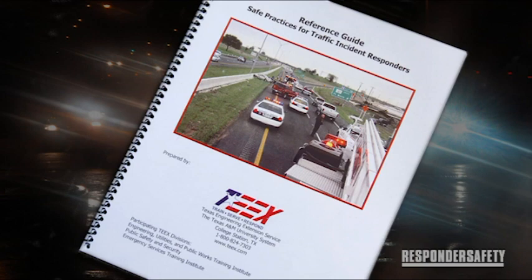Safe Practices for Traffic Incident Responders advises taking only as many lanes as you need for only as long as you need them. As the incident is cleared, lanes can be progressively reopened.